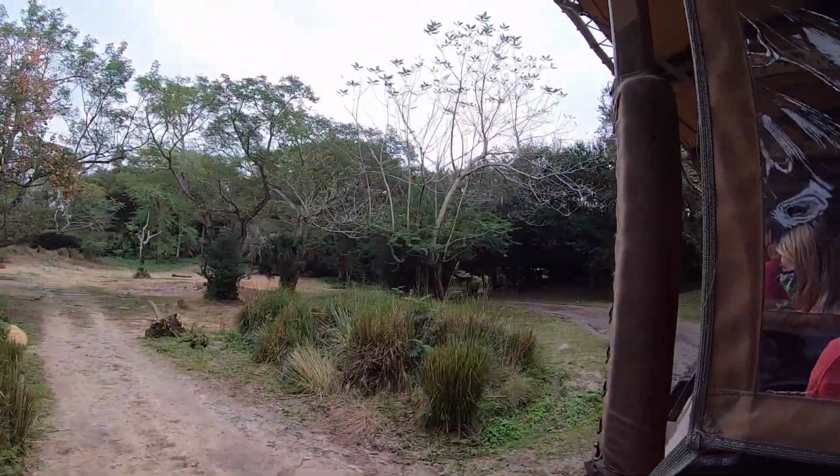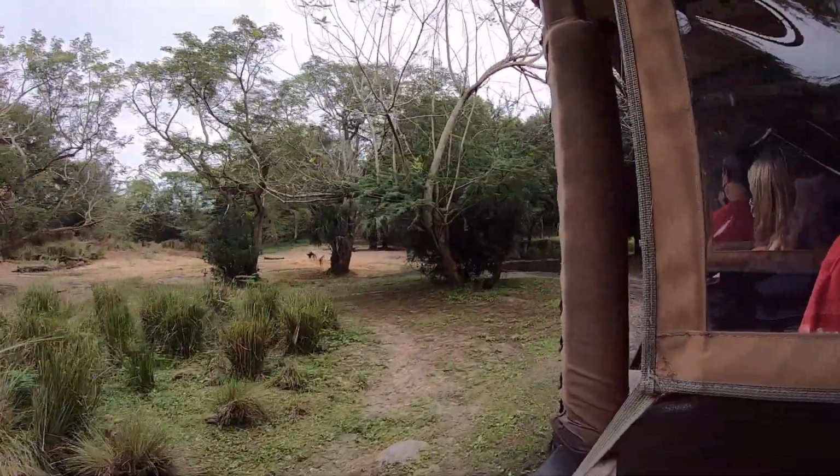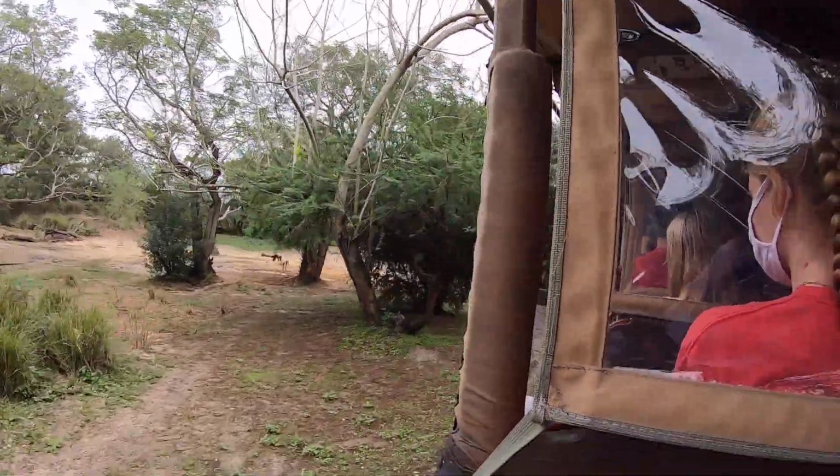We're also approaching big cat country. With fewer elephants out this way, we usually see a few large cats.